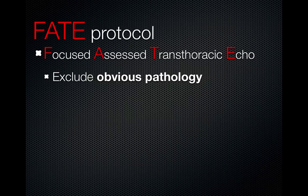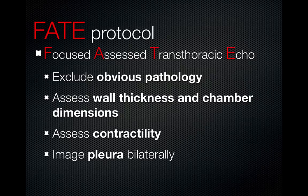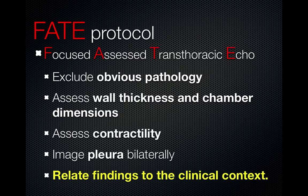The goals are to exclude obvious pathology, to assess wall thickness and chamber dimensions, also known as the static parameters of the heart, to assess contractility, or the dynamic measures, and to image the pleura bilaterally. But the key is to relate the findings to the clinical context.